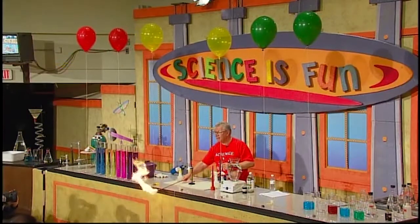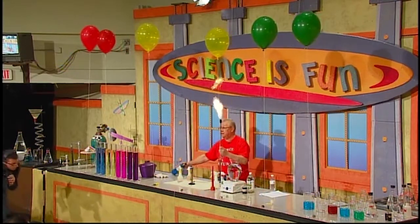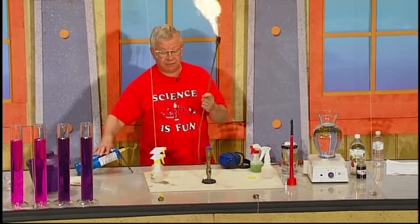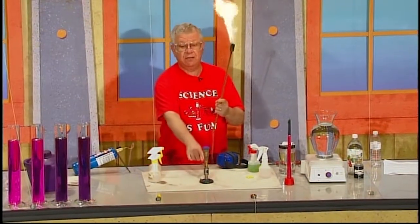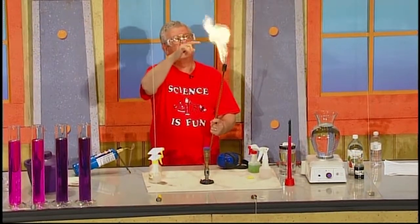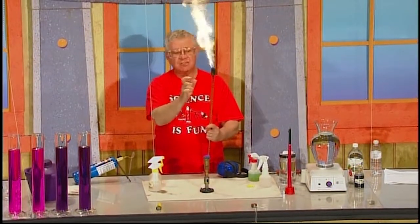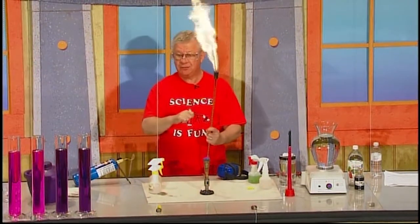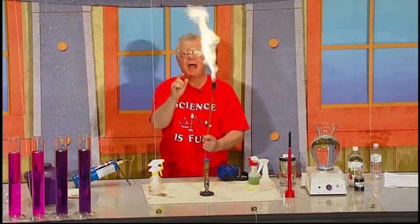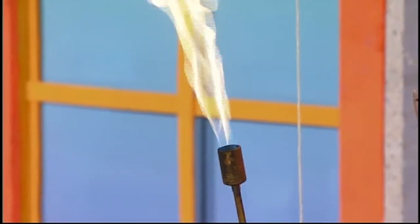Now, there are some gases that burn. For example, the gas that I'm using here is natural gas, liquid propane. And natural gas is what I'm burning in this beaker burner. But in this torch, you see this long orange flame. And near the bottom, you see a blue tinge. Next time you look at the flame from a match or a candle, see if you can spot that blue tinge near the bottom. And think about why it's blue near the bottom and yellowish orange at the top.